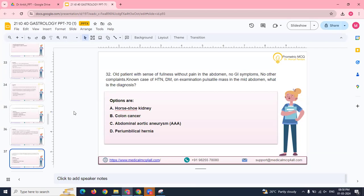What is the presentation of colon cancer? Dr. Madhana? Sir, there might be bloody stools, pain abdomen. There could be constipation or diarrhea, sir. Very good. Fantastic. And weight loss. Yes, sir. So how will you confirm your diagnosis? Colonoscopy, sir. Very good. Colonoscopy and biopsy. Yes, biopsy.